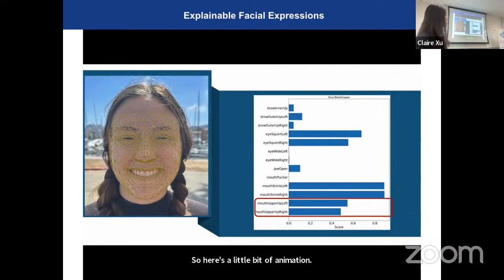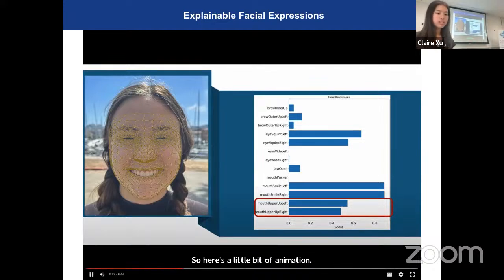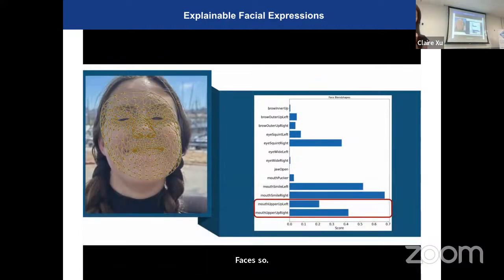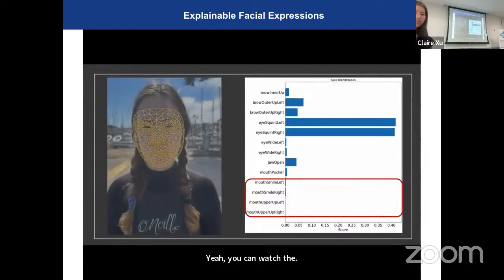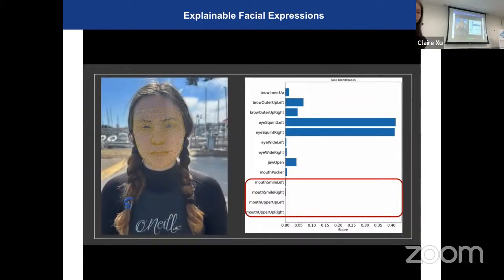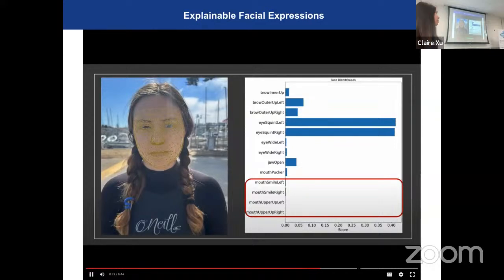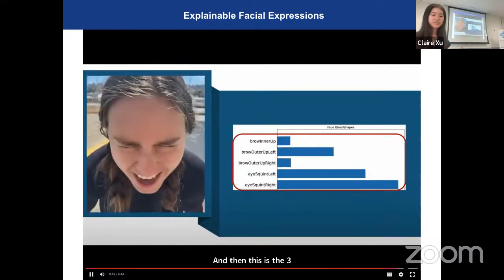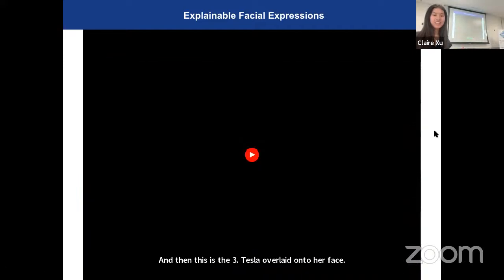And then it would also have different faces. So then, yeah, you can watch the animation. And then this, I think one more image left. Oh, here. And this is the 3D tessellation overlaid onto her face. Yeah, okay.